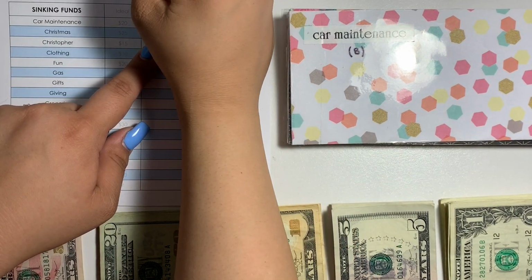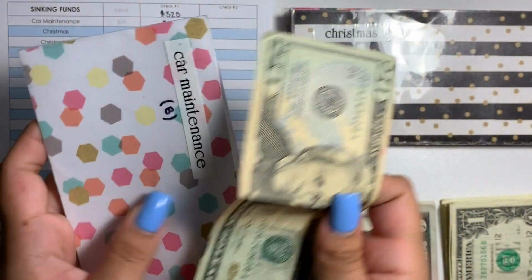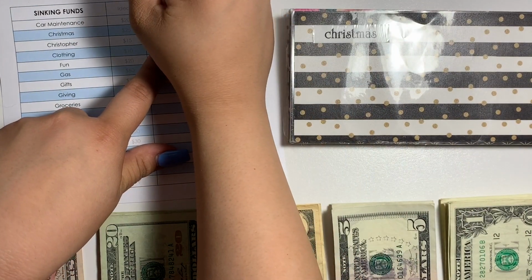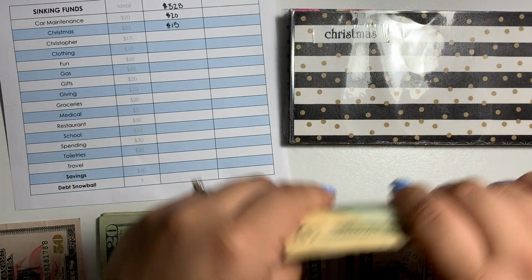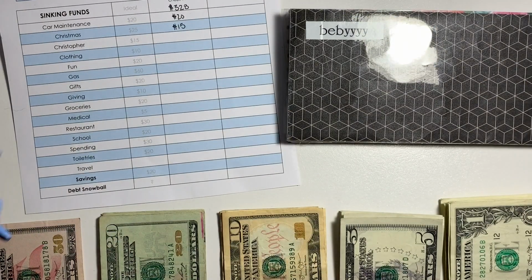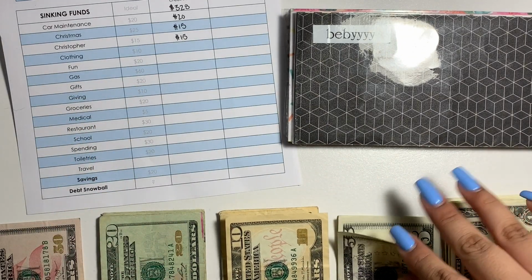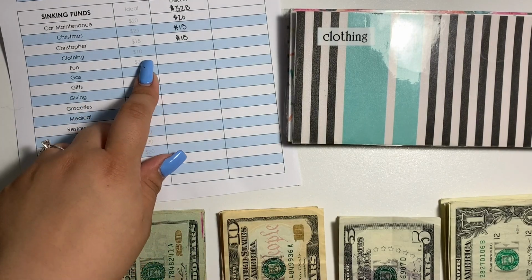Car maintenance will be getting $20. Christmas will be getting $15. My boyfriend sinking fund will be getting $15 as well. And just so you guys know, this is just for his birthday, or maybe if I want to surprise him with something, I would pull from his sinking fund. Clothing will be getting $10.